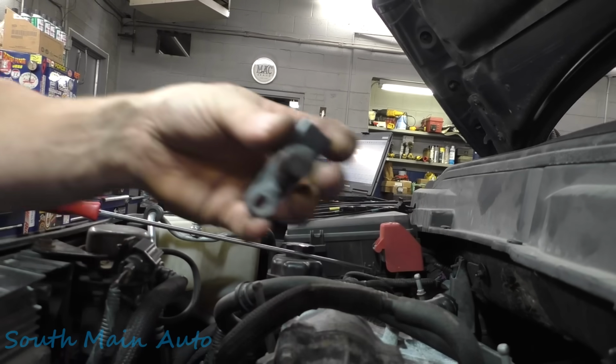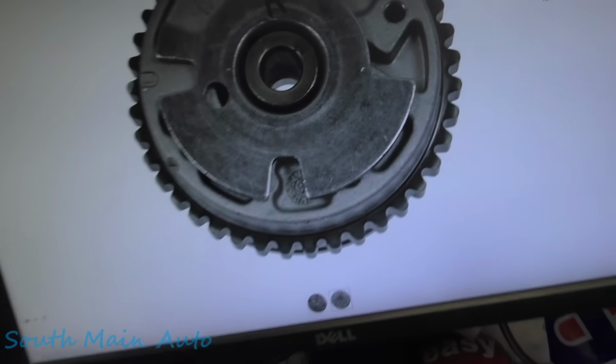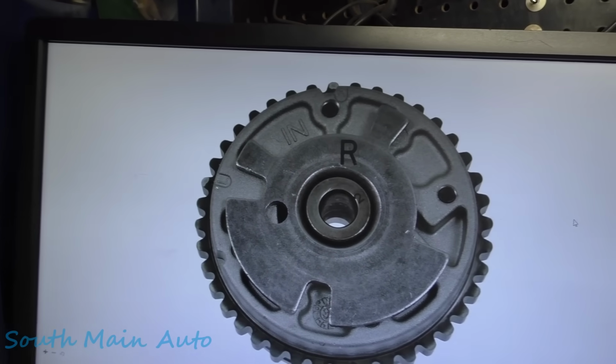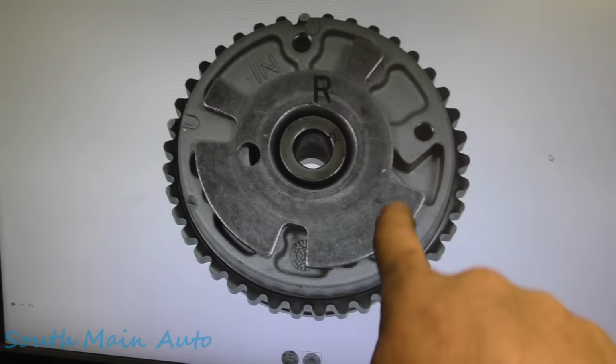Let's get a mirror and see what we can see. You can't look to see what you need to see unless you know what you expect to see. According to Napa, they got the know-how. This is what the right side intake cam sprocket looks like. Two little humps, two big humps.